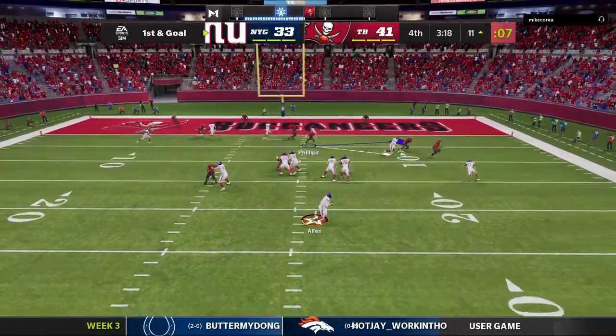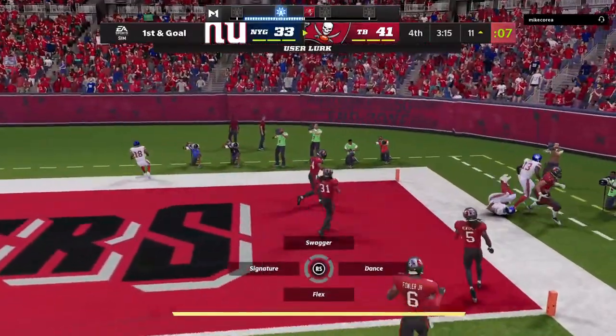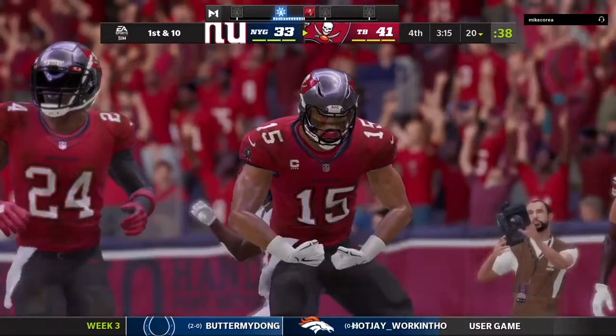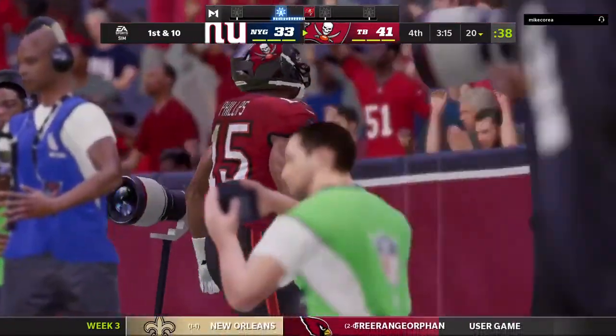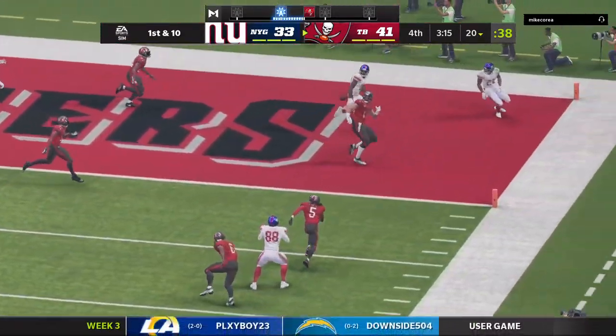To throw, it's Allen. Flush to his right. And it'll be intercepted. Snags it for the pick. And the Bucs are going to get the football here as the ball will come out to the 20. That's now a second interception in as many weeks from his linebacker position.